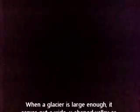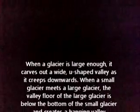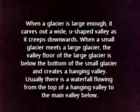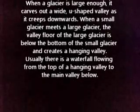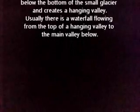When a glacier is large enough, it carves out a wide, U-shaped valley as it creeps downward. When a small glacier meets a large glacier, the valley floor of the large glacier is below the bottom of the small glacier and creates a hanging valley. Usually there is a waterfall flowing from the top of the hanging valley to the main valley below.